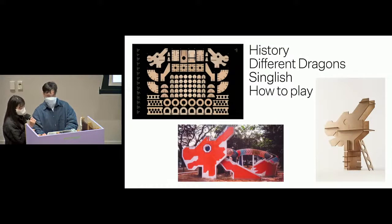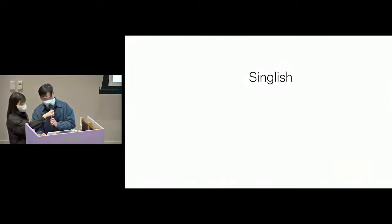And after creating and photographing all the different forms, that was not the end, because we still had a zine to design. And just placing the images of our new toy did not sit right with us. As graphic designers, we wanted to reinterpret our concept in an editorial format through a graphic design perspective. And FYI, Singlish is Singapore's colloquial English. It is a mix of English, Malay, Mandarin, Tamil, and other local dialects all jumbled up together.